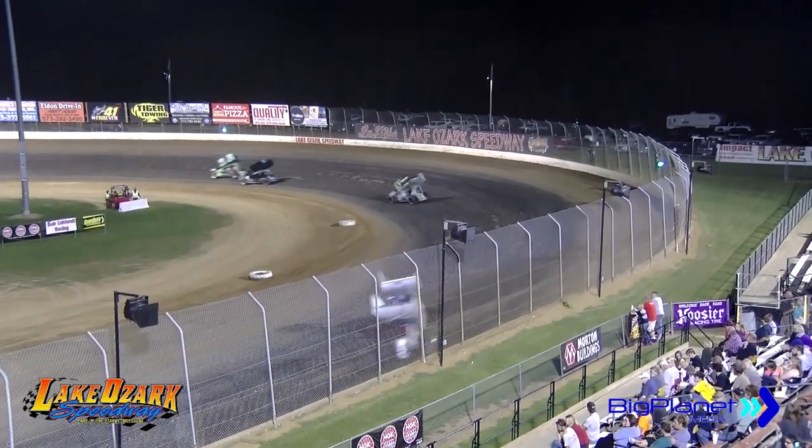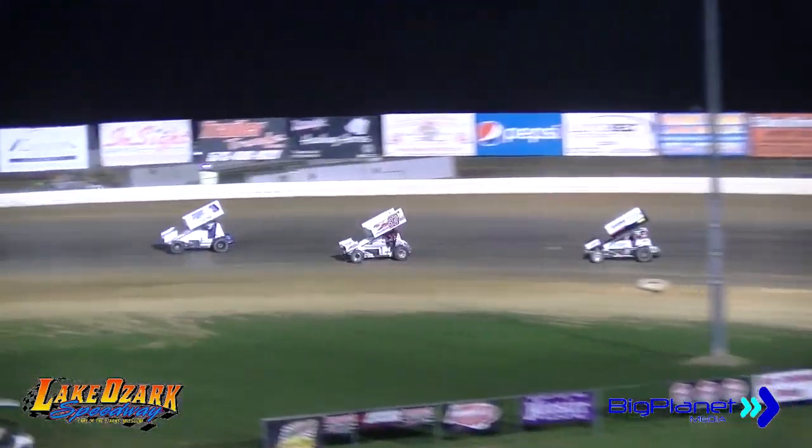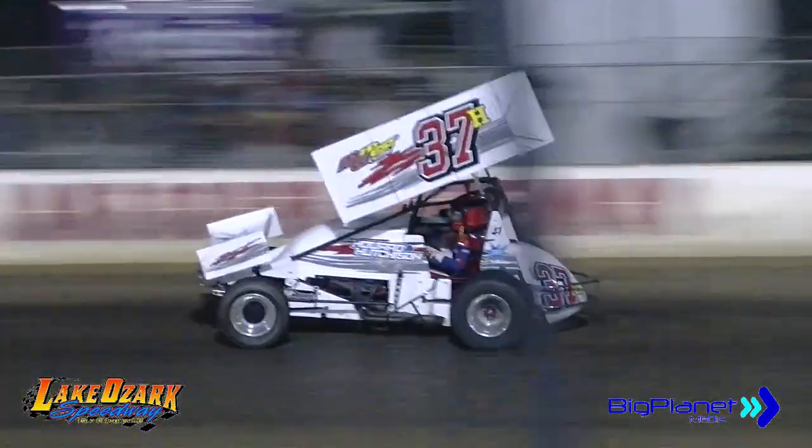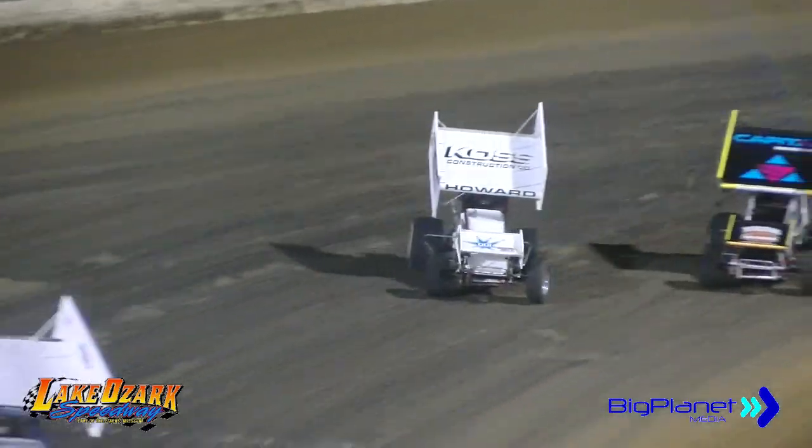And it's Jennington making a move on Howard for the runner-up spot. Only five to go this time. Well, Evan Martin continuing to show the way. Jennington closing in a hurry. We've got four to go.